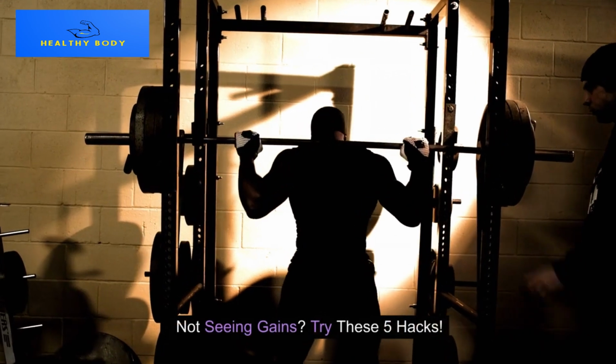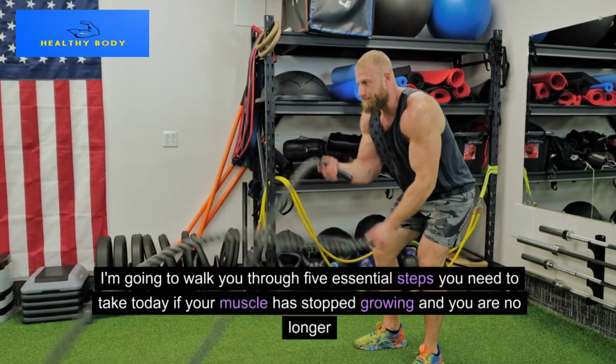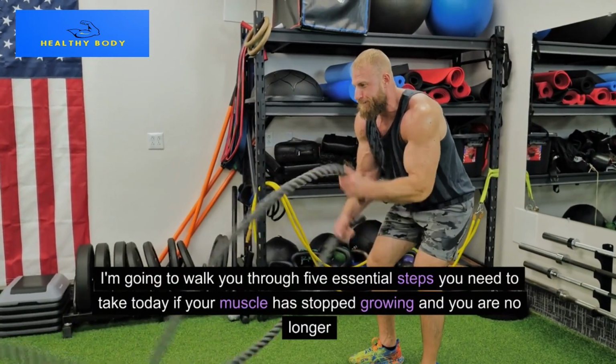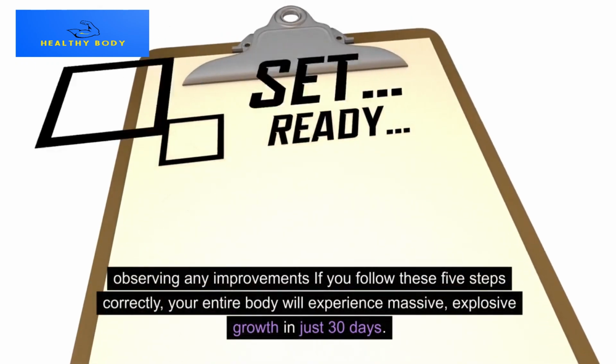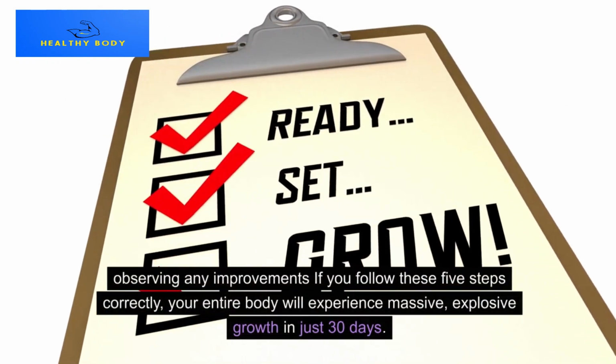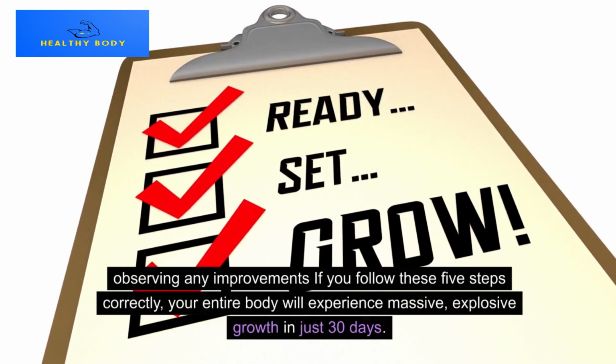Not seeing gains? Try these 5 hacks. I'm going to walk you through 5 essential steps you need to take today if your muscle has stopped growing and you are no longer observing any improvements. If you follow these 5 steps correctly, your entire body will experience massive, explosive growth in just 30 days.